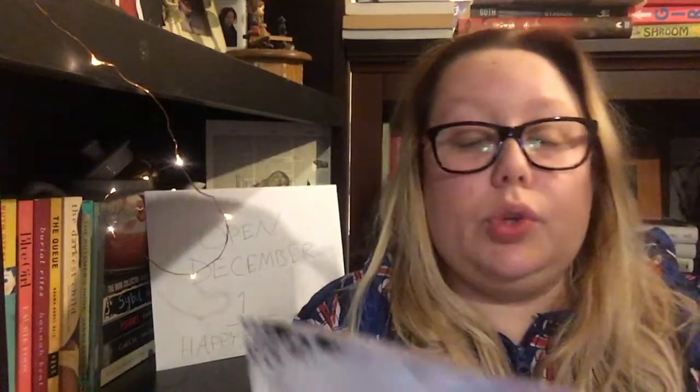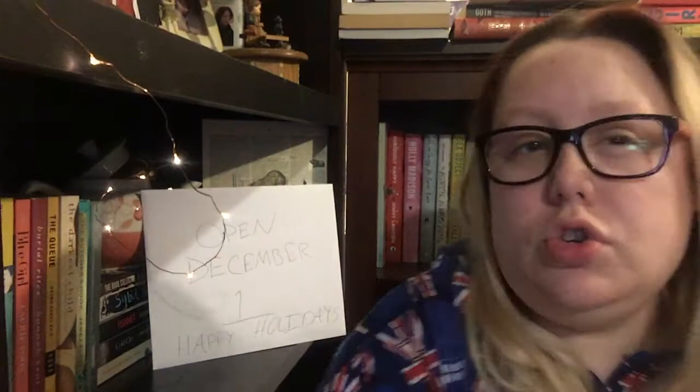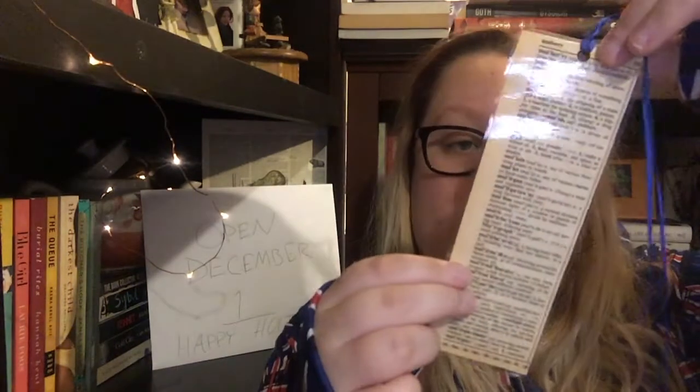So first, this is Captain Marvel and Carol Corps. This is episode 1. That's kind of cool. I don't usually pick up episodes, but I'm curious to see how that goes. Then we have this. This is a bookmark. Now, what it is made up of is the M words from the dictionary. So this goes from Muckus to Multiplex. So that's kind of cute. I like it. It's very thin, which I really enjoy.